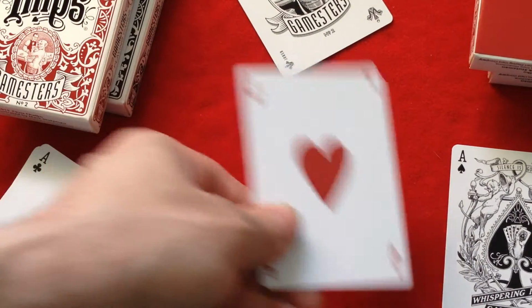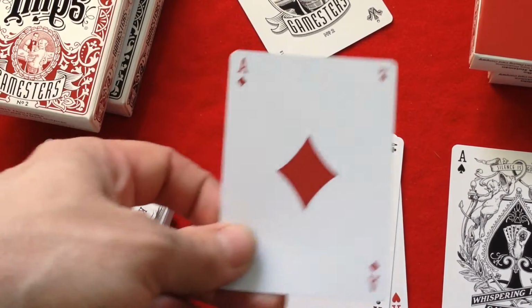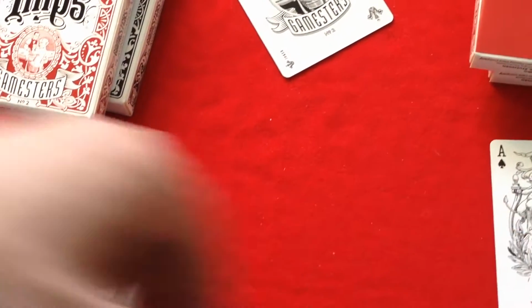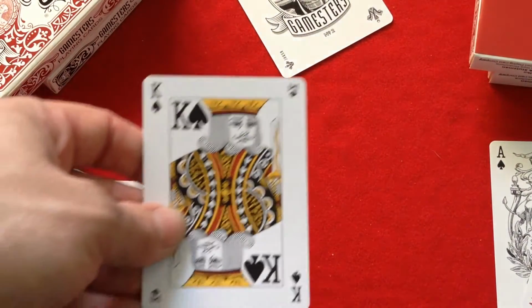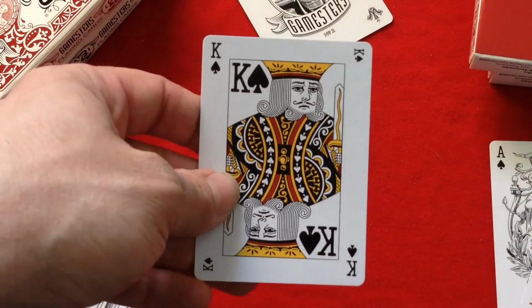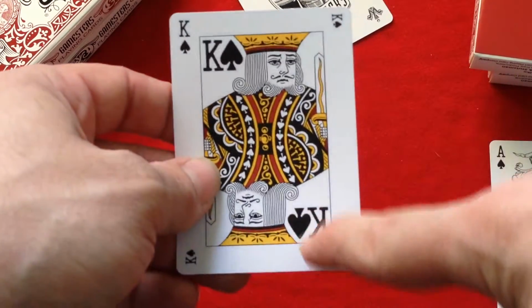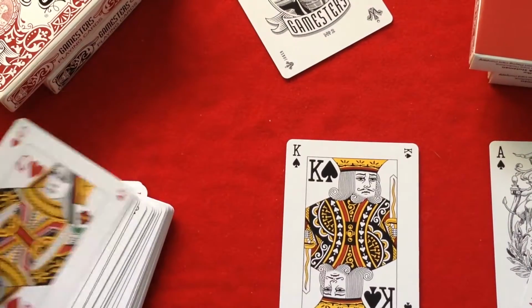The other ace has got a nice big pip in the center. And these cards are really intended for poker because of the poker peeks and everything. The court cards are pretty interesting. They're basically standard. They've got those four indexes, and then in the corners, instead of having just a pip, they've got the actual index again, so you can clearly see it.